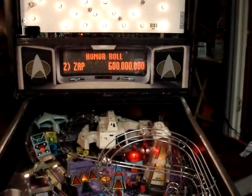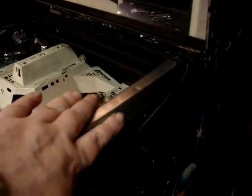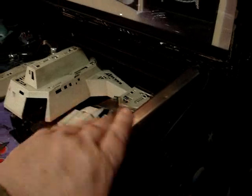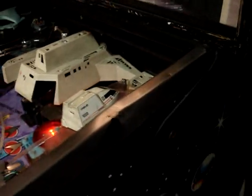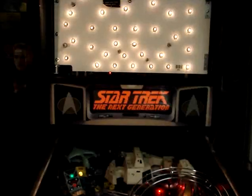And by the end, hopefully we'll get this Star Trek Next Generation back up and running again. We also have a new side rail. This one, when I got it, had a bend in it right here. So we have two new side rails, and we're going to also install that. So maybe we'll make a video of that too. So that's all till next time.